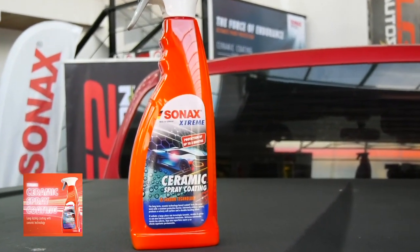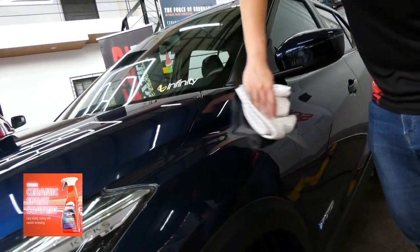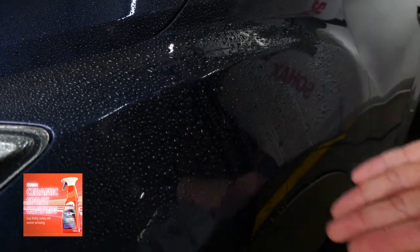The Ceramic Spray Coating is the highest performing ceramic series product of Sonax. It'll last up to 4 months. It will give that extra gloss and extra ceramic protection. You can easily just wipe it on your car. See the hydrophobic effect? The water just runs down the car.